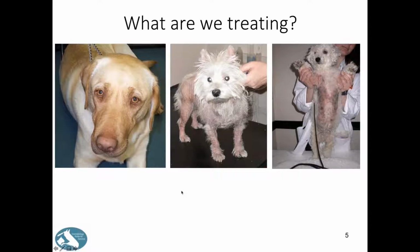Okay, so these three dogs all have atopic dermatitis, but they have clearly very, very different presentations and require very different treatment and management, and this is part of the "it depends" I talked about at the start. This dog really has very mild clinical signs, but the main presenting sign is pruritus. It's just some mild erythema.